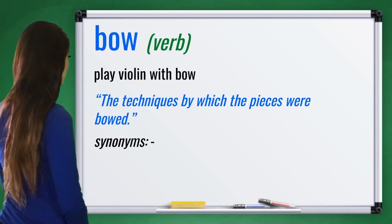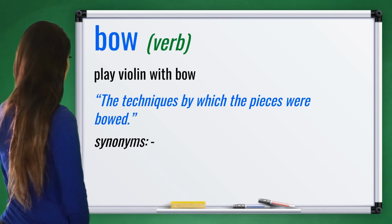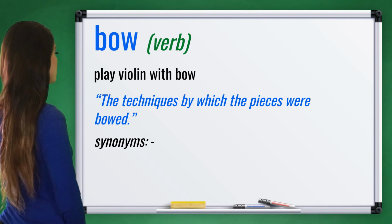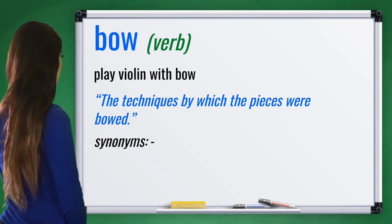Let's begin. Bow. Bow means play violin with bow. For example, the techniques by which the pieces were bowed.